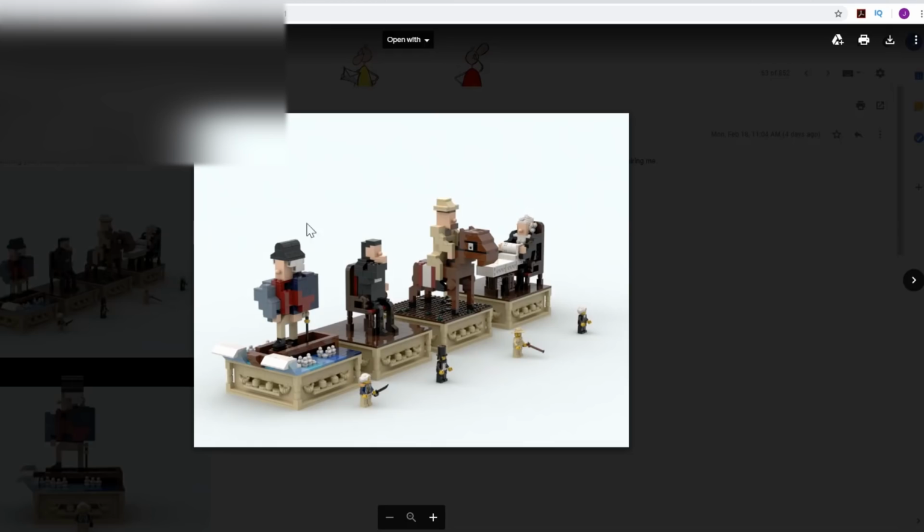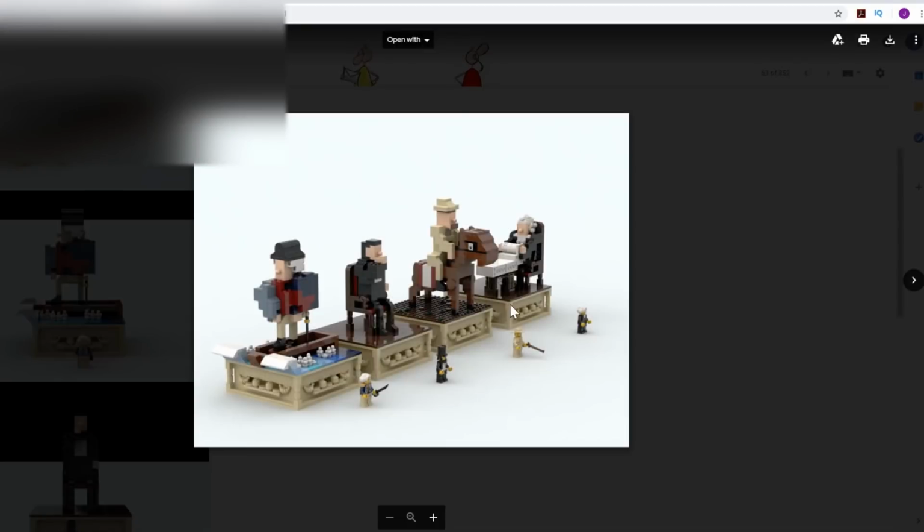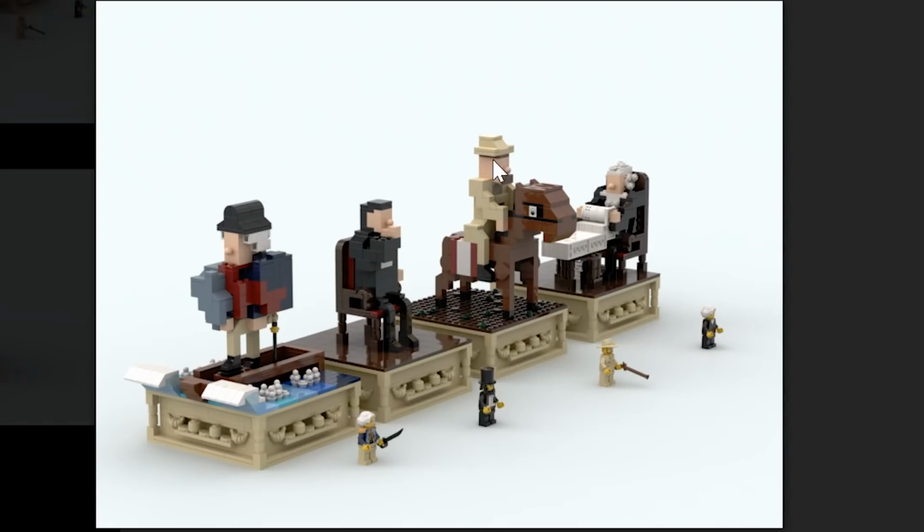Here is a build from BeatBlock64. I've been watching your videos for a while now and really wanted to send you a MOC. This MOC I call Men in History, made in Studio since I don't have enough bricks. Hope you enjoyed and thanks for inspiring me. Awesome. So we've got 4 Men in History. I can already tell that's Roosevelt for sure. Who is this?